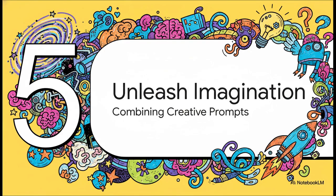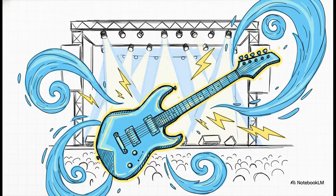All right, now for the really fun part. Let's see what happens when we just throw caution to the wind and combine some wildly different ideas into one single, super imaginative prompt. Let's build a totally unique prompt, one layer at a time. We'll start with something with a lot of energy, a classic rock and roll battle of the bands. Pretty cool. But why stop there?